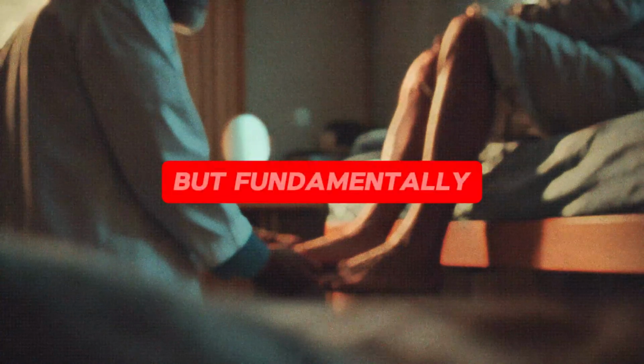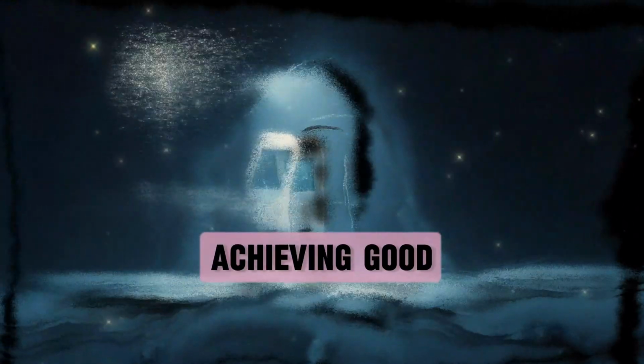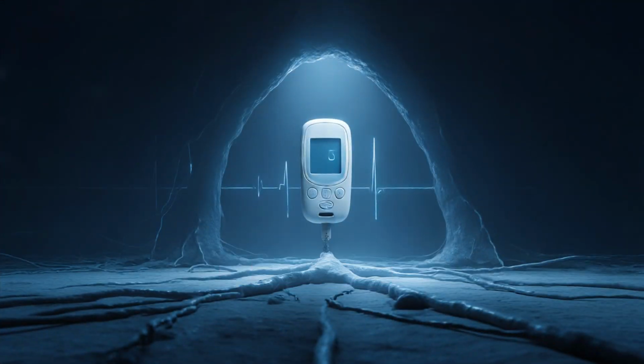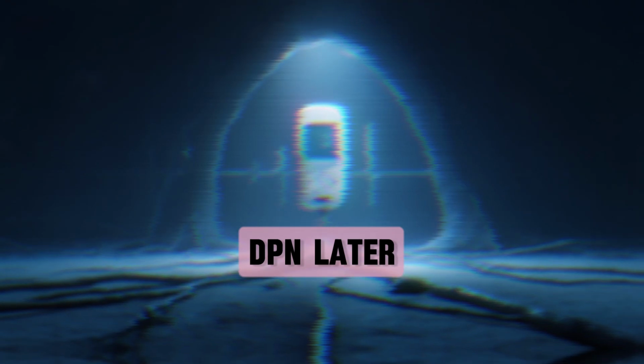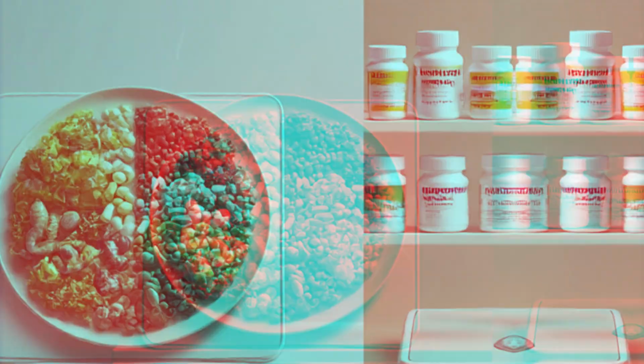Makes sense. But fundamentally, the cornerstone is glucose control. Yeah. The articles really hammer this home. Achieving good blood sugar control, especially early on in the course of diabetes, particularly type 1, can significantly cut down the risk of developing DPN later. So control is key for prevention. What about management once you have it?